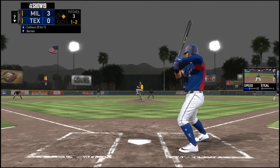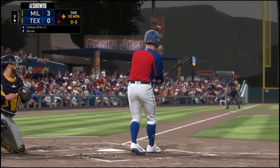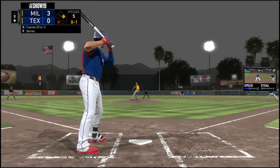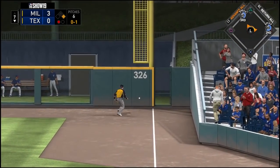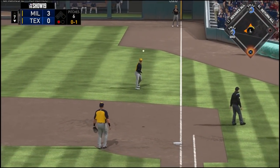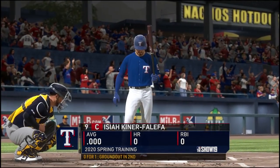But here we go. Next half of the inning, bottom of the 7th, we have a runner on first base, and Calhoun is going to come up against Jacob Barnes, and he's going to strike out. Josh Fuentes gets a fastball low and away. He's going to deliver that right down the line at that 326 marker at the wall. Right fielder, that is Yelich, I believe. He's going to throw it in, but no RBI for Fuentes. But he did put a good swing on it.